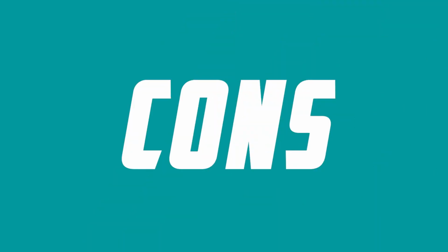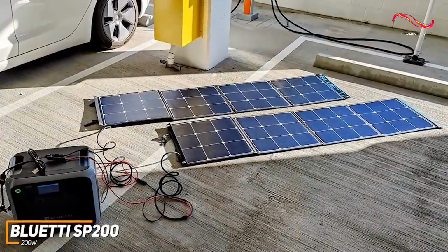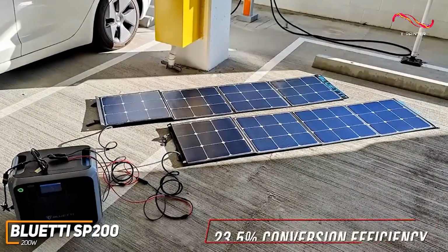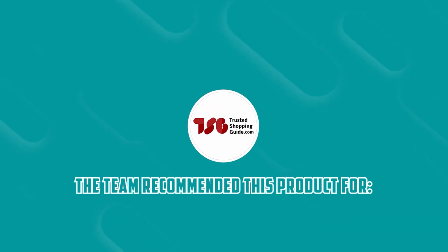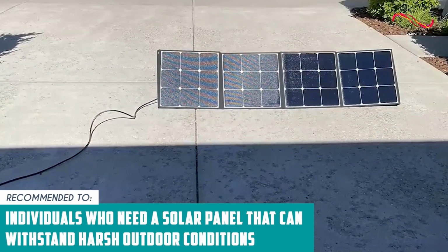Now, while it offers high conversion efficiency and durability, its price point may be higher than some other solar panels with a similar wattage output. The Trusted Shopping Guide team recommends this to individuals who need a solar panel that can withstand harsh outdoor conditions.